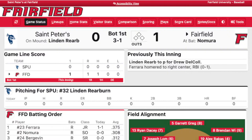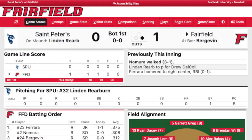That's exactly what you don't want to do. Now you got Nomura on the base path. That's going to be a threat. You got a couple dangerous hitters coming up. Could be a quick few runs right here before you blink. Let's see if the Stags get aggressive here and send Nomura. Bergevin is a deadly power hitter, hitting .312 on the year. Nomura with a decent lead over at first.